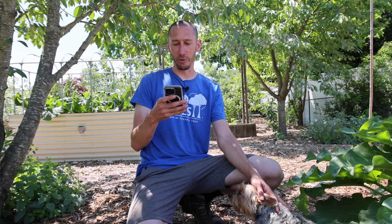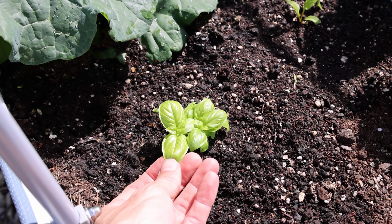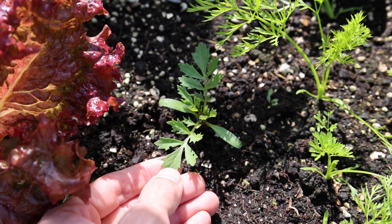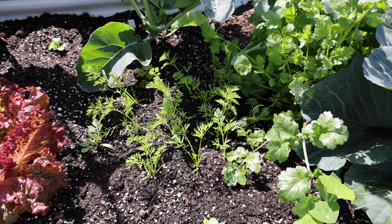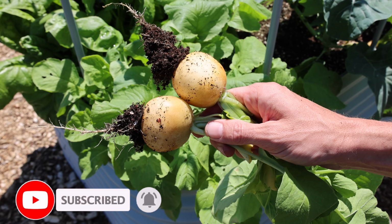So let's pull it out right here. First, we have tomatoes. Great companions for tomatoes are basil, marigolds, carrots, and garlic. You don't want to plant your basil next to corn or fennel. Carrots, some great companions for them are onions, leeks, chives, lettuce, and radishes. You want to avoid planting dill, parsnips, and fennel next to your carrots.